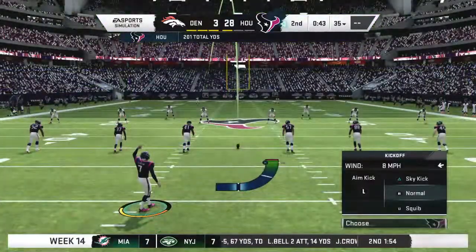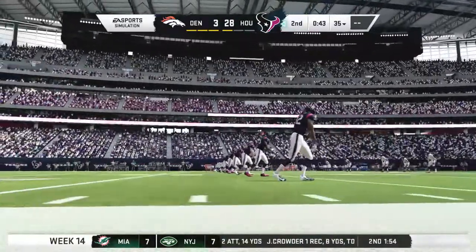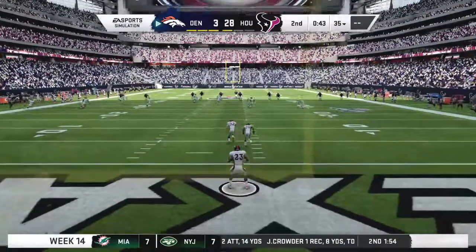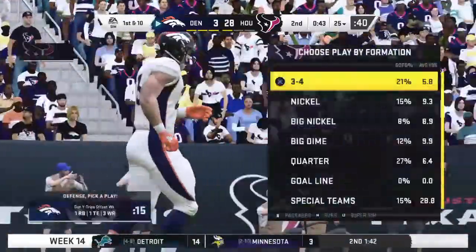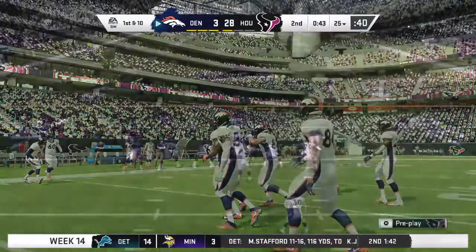Extra point by Fairbairn, up and good. And the route is on here in this first half. This fielded a few yards into the end zone, and no run back here. This will be a touchback, and it comes out to the 25-yard line. Phillip Lindsay and the rest of the offense heading back out.